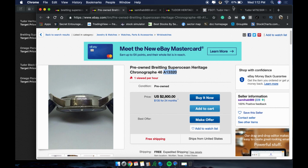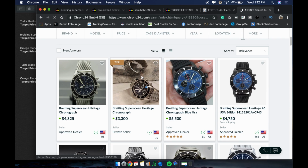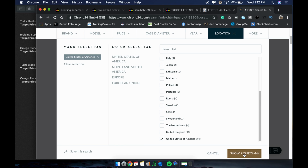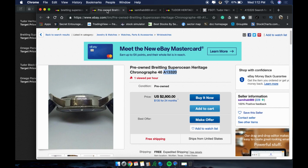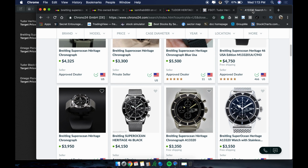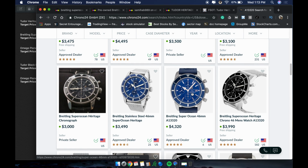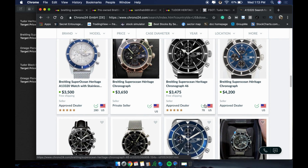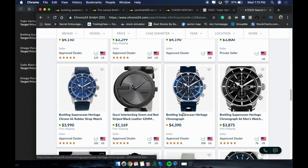Just curious though, let's check the price comps on this. See if he's a lot lower than everyone else, considering the condition. I'm going to do US only. These are the newer ones. These are cool. So we have a, let me see, blue dial. And it's 46, blue bezel. Okay. One here. Looks like one there. 3,400, 4,300. Another one here at 4,200. And another one here at 4,000 and 4,300.